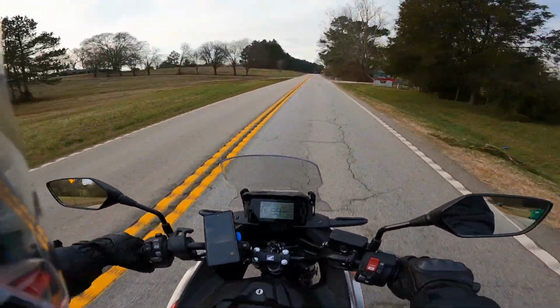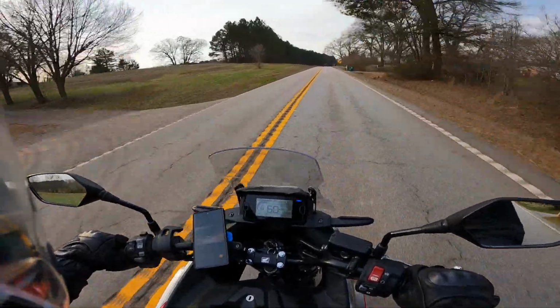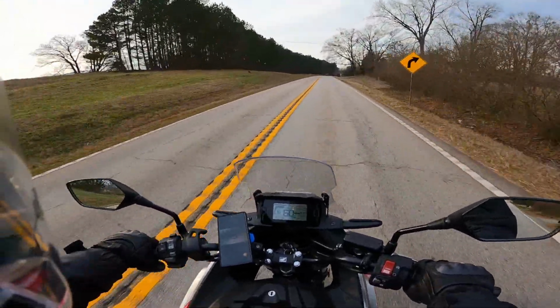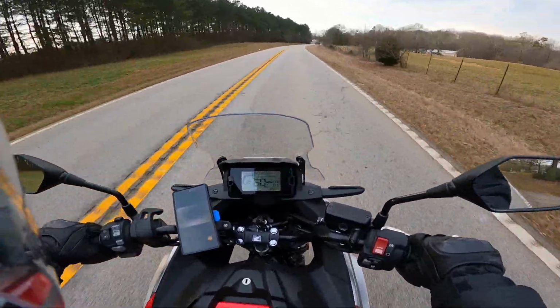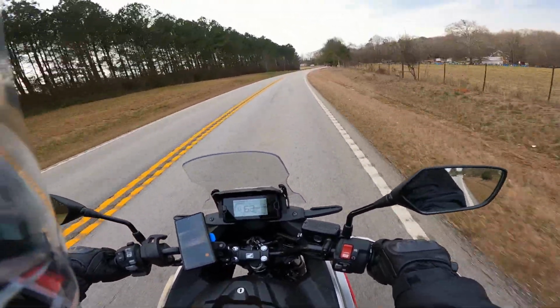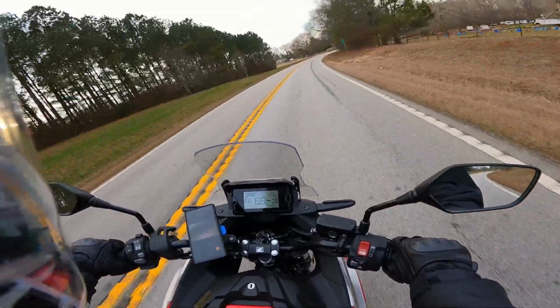Anyway, I like the idea of being able to do a little off-road stuff, light gravel roads, because I like to camp, and moto camping is something I'd like to do. So I was leaning towards the 500X.